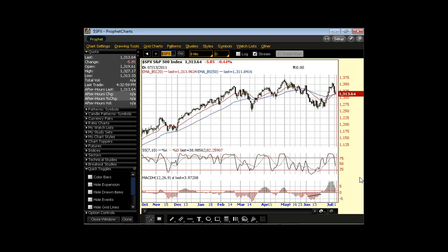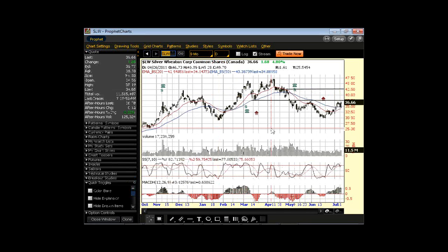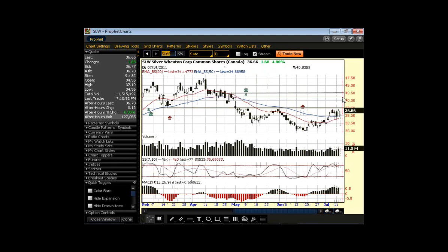With that said, are there any stocks that you have in mind or that you have on your watch list, Chris? Yeah, I have a few stocks. Let's go into SLW. Starting off with the daily view again. We can see that SLW had some support back here, it broke under support, retested it as resistance, which is around the $37.50 level. So SLW looks like it wants to continue up and break above that level.